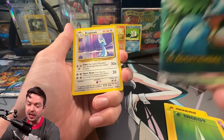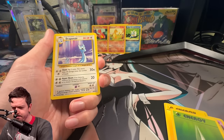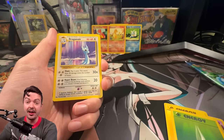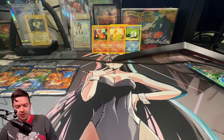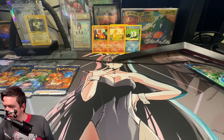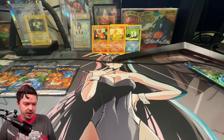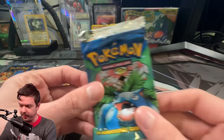Dude, this pack weighed like 21.4. This is a super heavy pack. Again, it goes to show you. Is it an extra card? Sometimes it's an extra card. Let's find out. 1, 2, 3, 4, 5, 6, 7, 8, 9, and 10. No. Wait. Oh, 11 with the Charmander in the back. That's crazy. This is a super heavy pack.